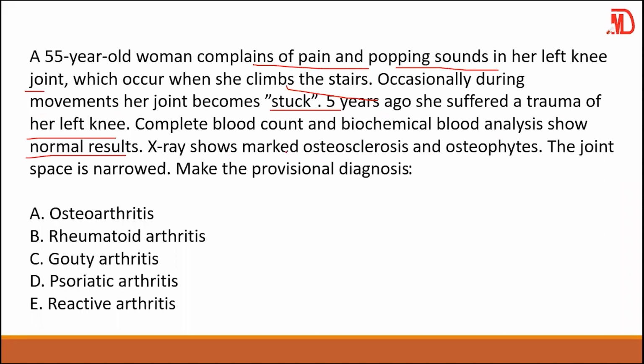X-ray, guys, look at the X-ray. X-ray shows what? Osteosclerosis and osteophyte. Now, osteophyte simply refers to a growth or an extension from your bone. So your normal bone is there, but there's an extension, an outgrowth.